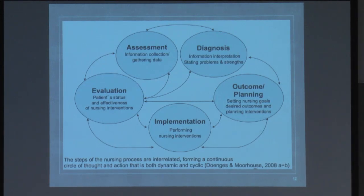Okay. All right, so we are at our implementation phase. We kind of already talked about it, but I want to make sure you understand it. Implementation has to do with our interventions. What are we going to do? We're going to put on that fall risk band. Where maybe if our patient is immobile, we're going to put on SCDs, which are sequential compression devices that pump their legs so that they get good circulation.